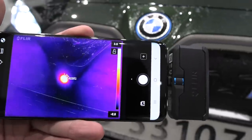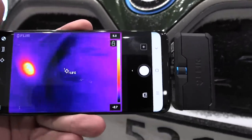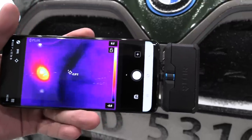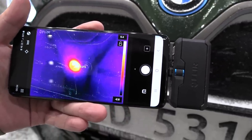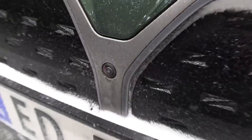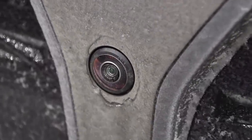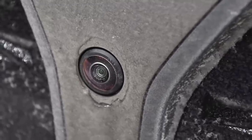I'm pretty sure that the front camera is heated. Let me try to aim on it and see. Okay, I forgot its camera is on. The front camera seems to be at around 5 degrees Celsius. And also you can actually see it here. I think this is not a coincidence that the ice in front of it has actually broken off.